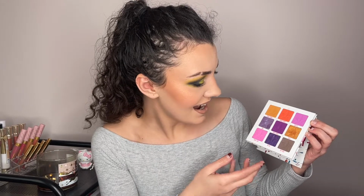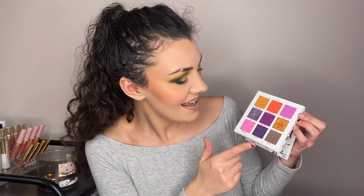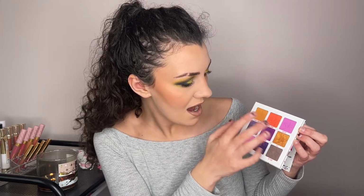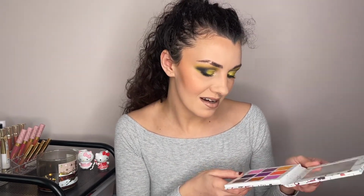So the first palette that I have in my pile is the Mini Jawbreaker palette. I think this one was an impulse because I don't use purple often. This shade's really patchy. I don't see myself using this one. I love the gold and I love this shade. I definitely need to play around with it more. I've used it only a handful of times, so hopefully I'll dive into it.